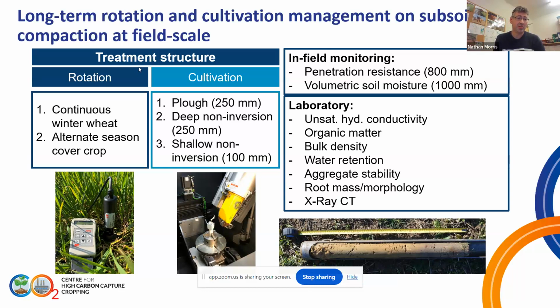So the student looked at two rotations, continuous wheat and alternate fallow, and then looked at three cultivations: plough, deep non-inversion, which was about 250 millimeters depth, and shallow non-inversion, which was about 100 millimeters depth. They then used various soil measures, things like penetration resistance and bulk densities, to look at the structure of the soil, and took cores down to a meter that were then processed using X-ray tomography to look at the pore network. And that's what I just wanted to give an example of here.